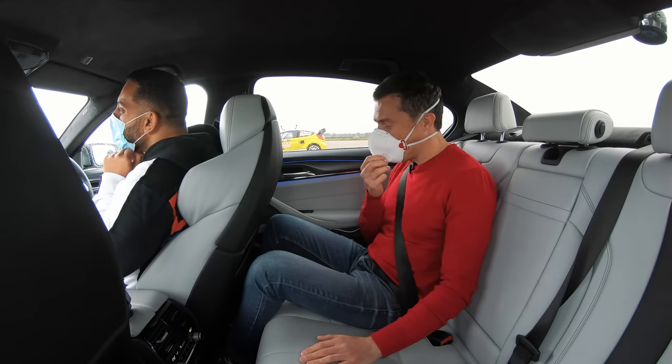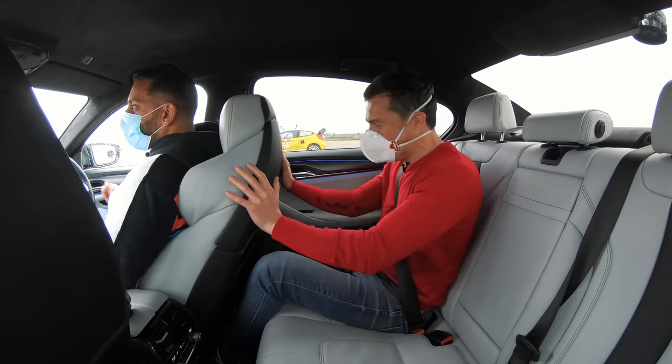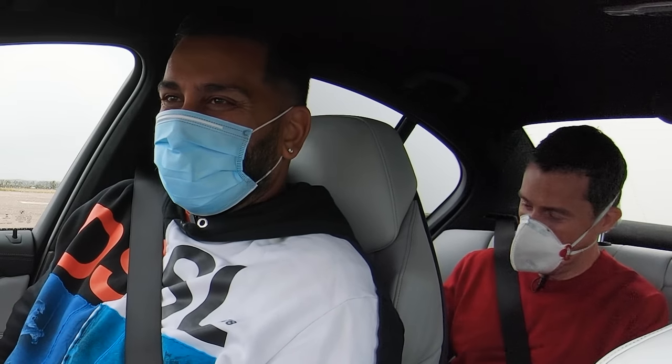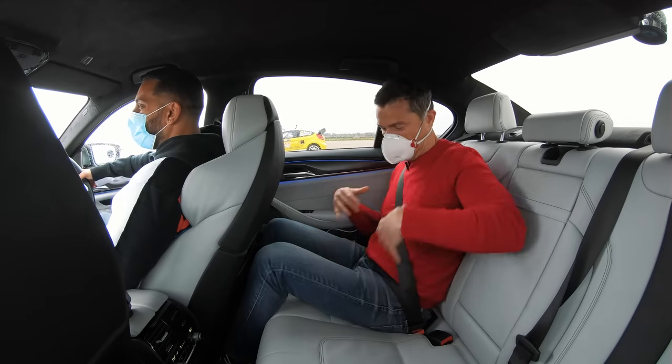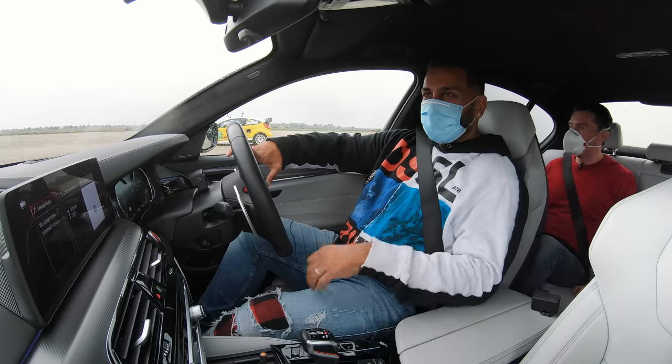Anyway, what's going on here? Why am I in the back of a bloody car and you're in the front of it? And by the way, move your seat forward. I'm actually going to come back. No, don't. I'm lucky I've got such short legs. Someone with a normal torso to leg ratio would be struggling back here, but I'm just about okay.